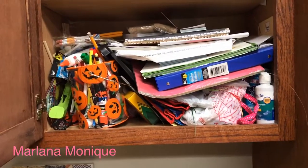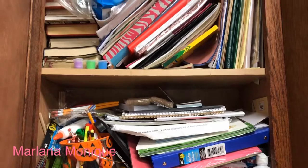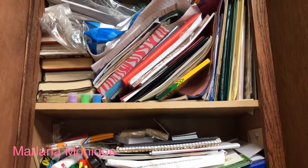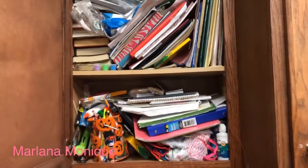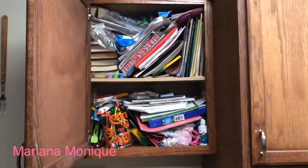If you guys remember, I said yesterday that organization has been a huge, huge help in keeping my home clean. So I am slowly getting everything organized and into a spot. So this is my craft cabinet. It has school supplies and all my craft supplies in there, and it needs to be organized.